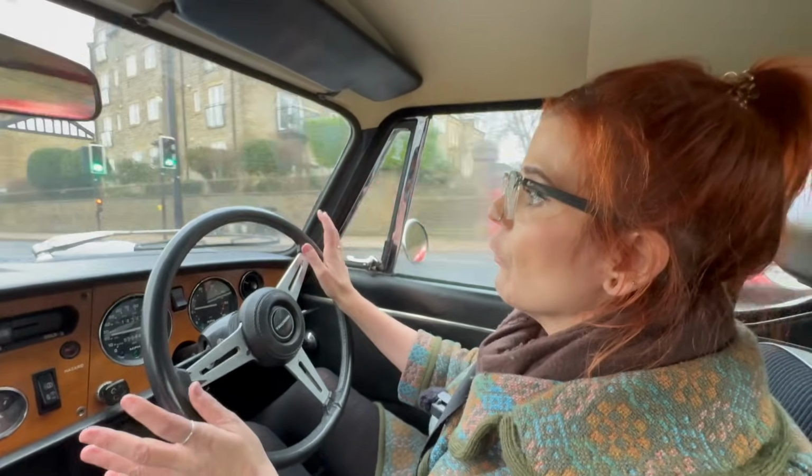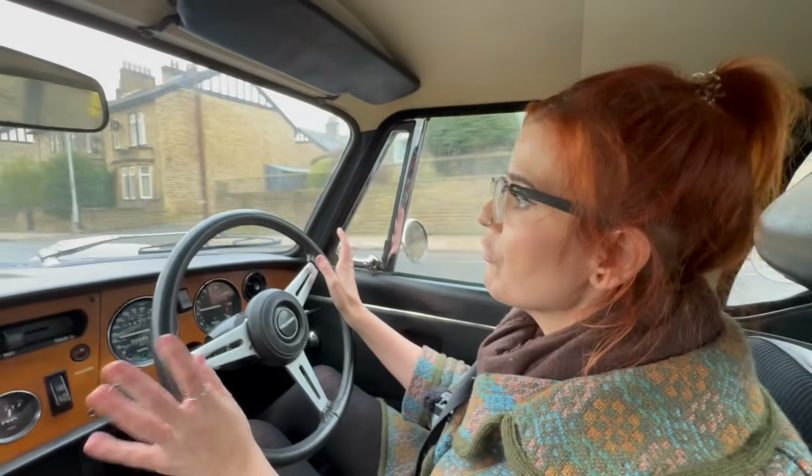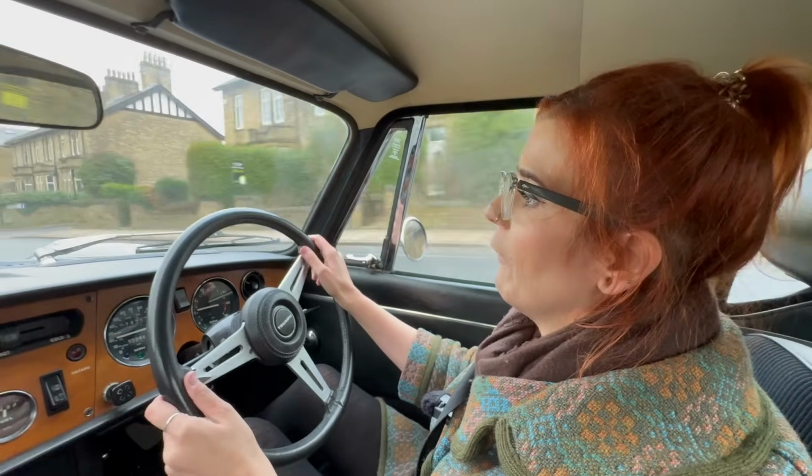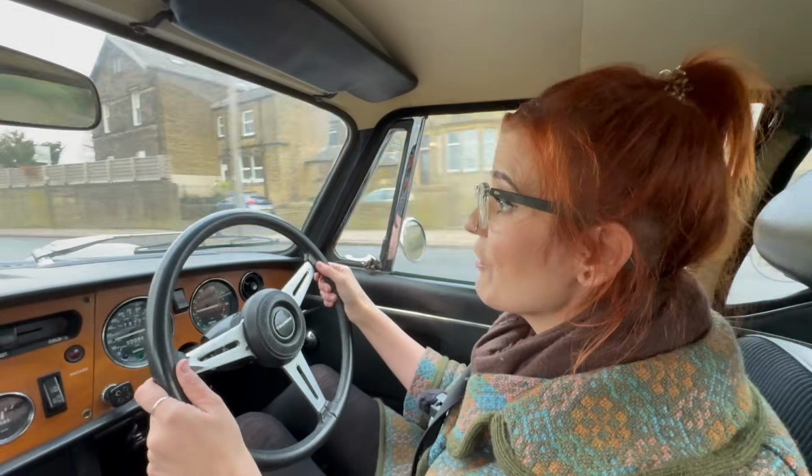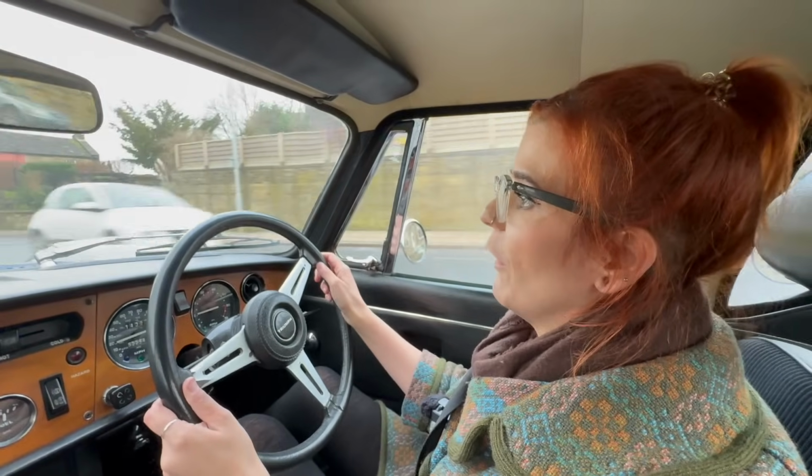And remember, we've got 95 brake horsepower, top speed of 112 miles per hour, which we're definitely not hitting with all these speed cameras today, and it's 0 to 60 in 10.1 seconds.